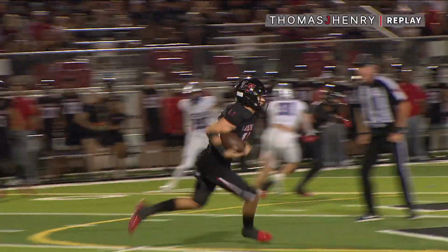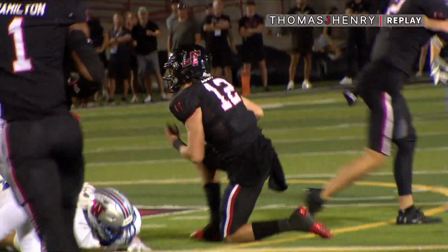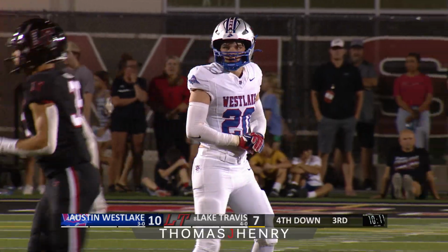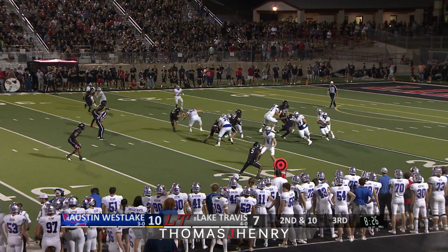Lake Travis had the perfect play call on there. Westlake brought Mason Laster from the linebacker position. Caden Leone went right into the void that he left in the defense, but that slide is going to cost him the first down. Down and 10 with three wide receivers to Wise's right, one to his left on the RPO.